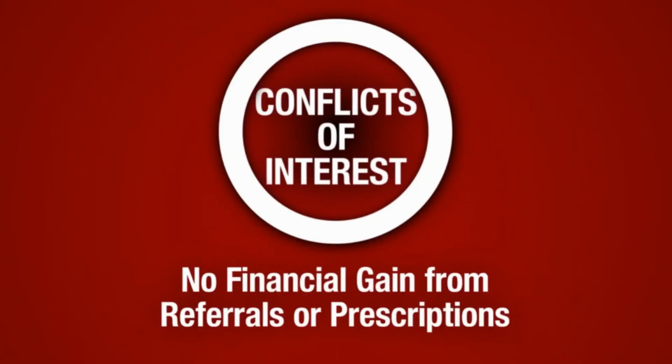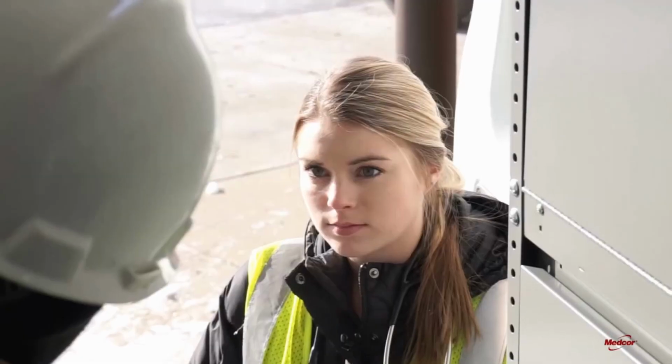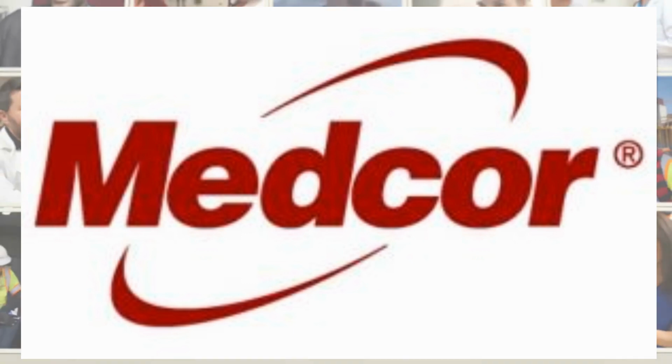MedCore operates without conflicts of interest. We avoid financial gain from referrals, prescriptions, and other activities so common in a claims-driven system. Our independence and transparency enable us to serve as true advocates for our patients and our clients.